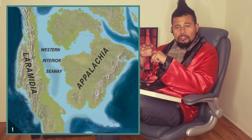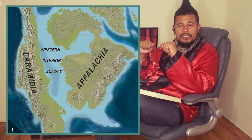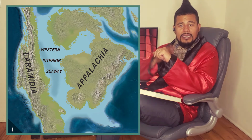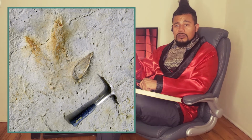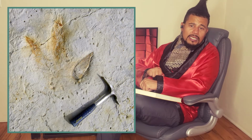The gradually intruding waters split the North American continent in two during the late Cretaceous, 95 to 68 million years ago, with Laramidia to the west and Appalachia to the east, feeding in nutrient-rich sediment. There are many trace fossils of footprints of animals walking the coast of the Seaway that can be found in New Mexico in rocks of this age.